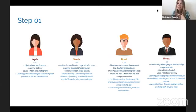Then you've got Sarah. She's looking on behalf of her son. She's trying to encourage him to get more after school activities. She sees that he's got this gift. She wants to improve his chances of winning a scholarship. She knows that her son wants to go into performing arts. So she's looking on behalf of her son for someone to hire.